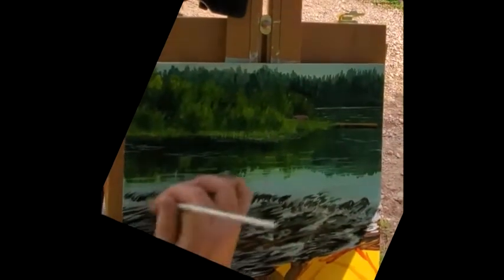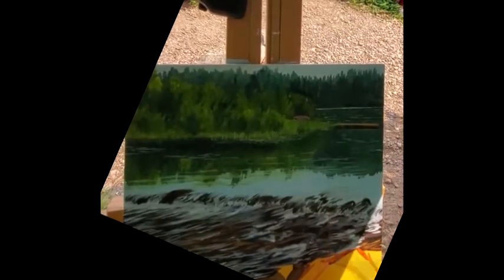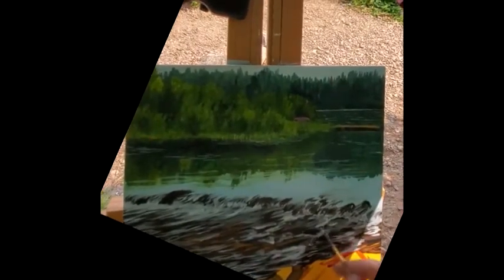To get the water to move over top of the rocks in the rapids, I did some mixing between the brown of the rocks and the reflected blue of the sky to show the light bouncing off of the water. Now, you'll note I go back and forth quite a bit, and that ridge, that line of rocks, is what makes this painting so interesting.